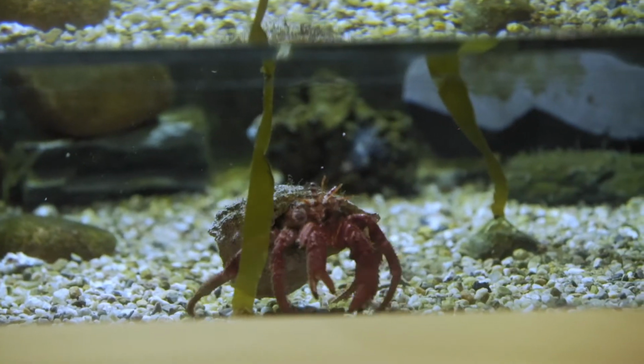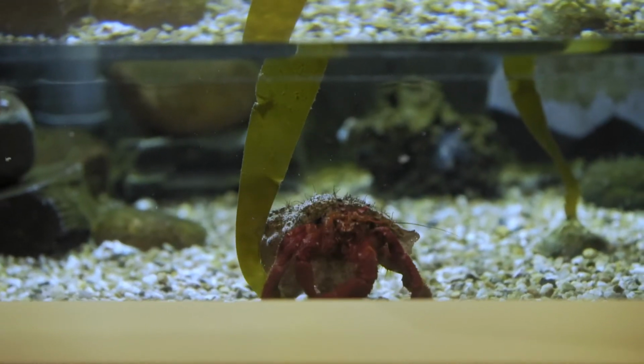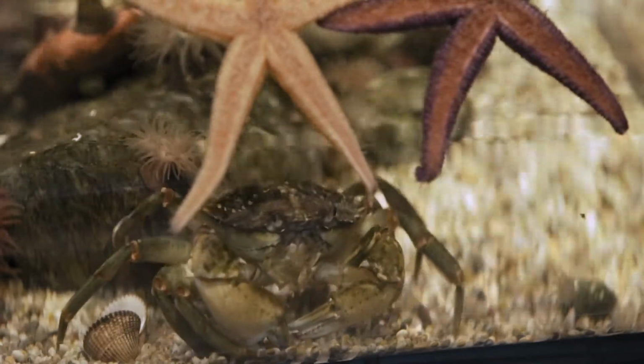Even things like their eyes and the feelers have shell on them to protect them. Crabs are opportunistic feeders, which means that they'll eat anything that they find. They prefer to eat dead things because that requires a lot less energy than chasing an animal down.